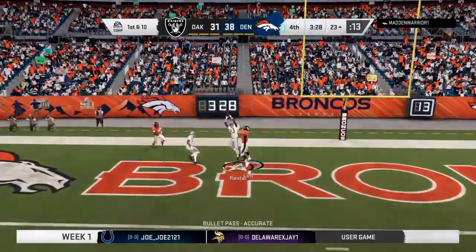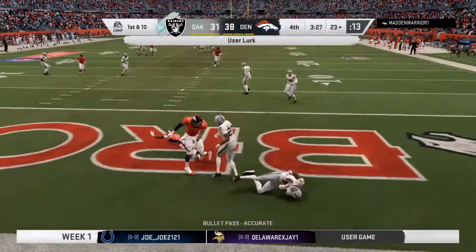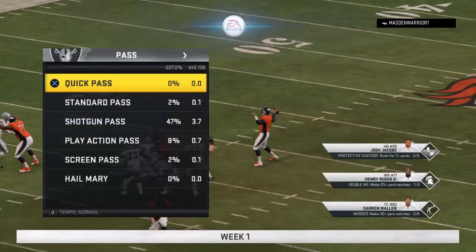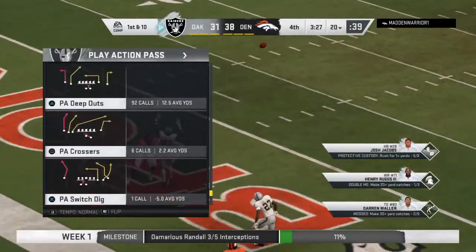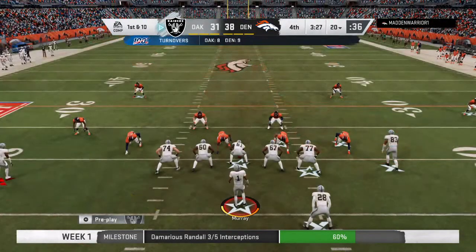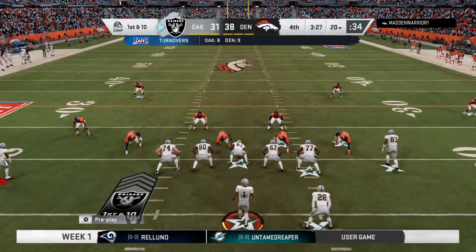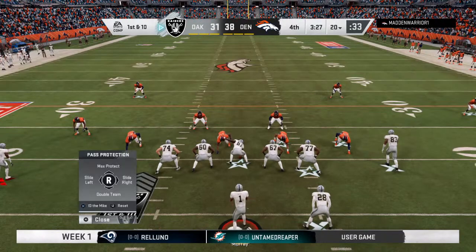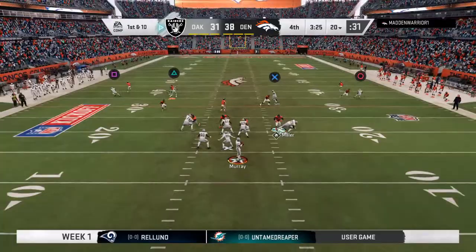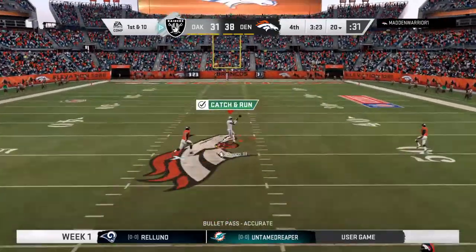Going for it all. And look at this. They get the turnover they needed. It's intercepted. Picked off by the former 1st-round pick, Demarius Randall. A critical error there in a tight game in the 4th. All you talk about is taking care of the football, and especially with a lead here in the 4th quarter, turning it over, now the door is open for the opposition.